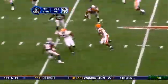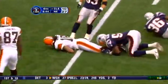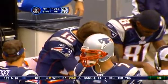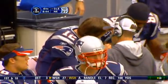Cribbs to the 40. Back to the 35, and a nice return for Cribbs. Eric Alexander with the stop. 6:44 to play here in the 4th.